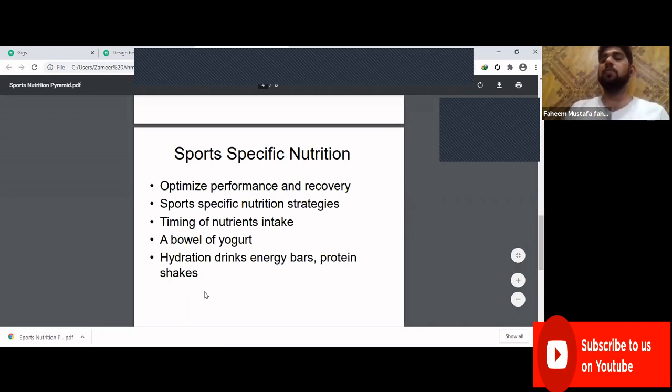Sports-specific nutrition can be normal diet, like a bowl of yogurt. But sports-specific nutrition products are developed that fulfill the nutritional requirements, that provide optimum nutrition, like hydration drinks, energy bars, and protein shakes.